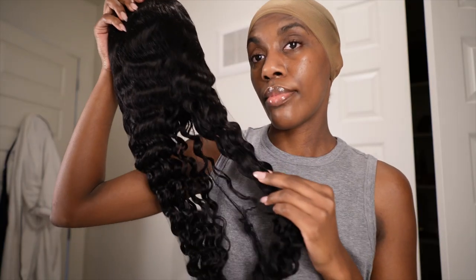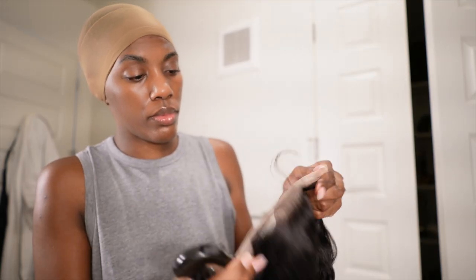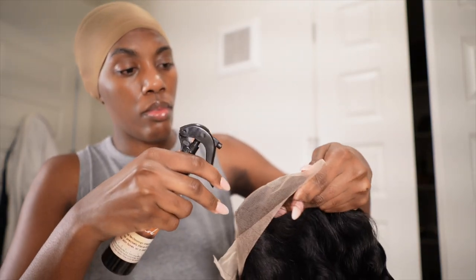Number one tip, get some wig caps that match your skin the closest. Do not put those light wig caps on your head. I will link mine in my Amazon storefront below.